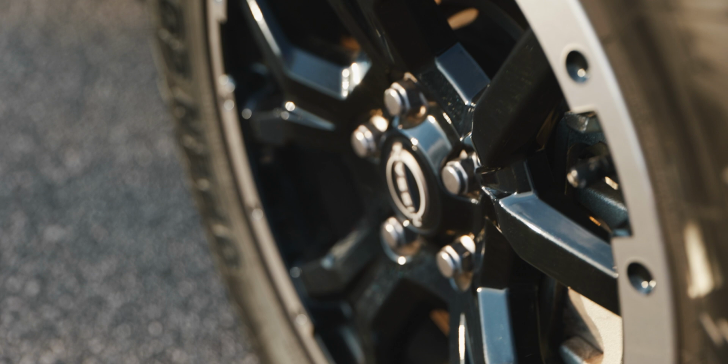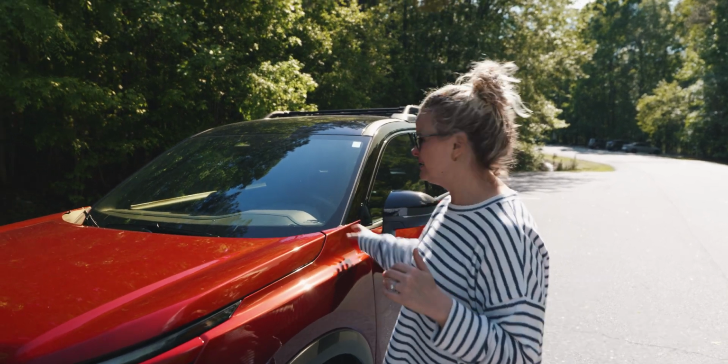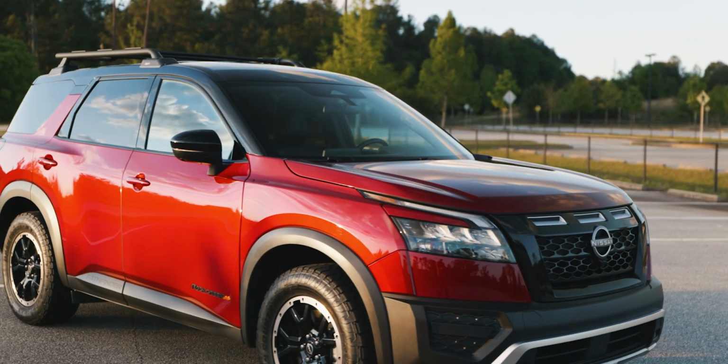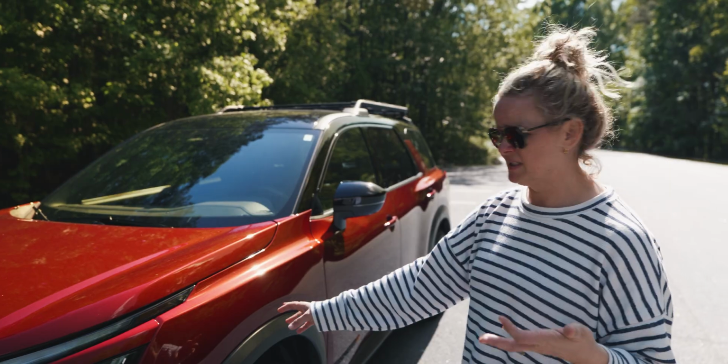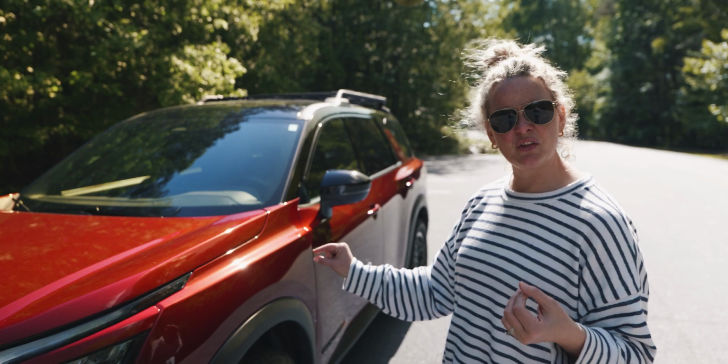The side of it, what about the black, like this part? Is that because it's Rock Creek? Yeah, you can get the regular one in two-tone, but it looks extra good with the roof rack. Two-tone is awesome. This red color is beautiful. Is this like a special? I don't know. I think the last one we had was in that color. It's like darker though, I think, maybe. Yeah, a little bit.